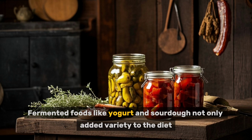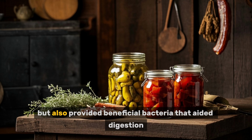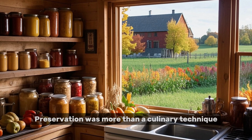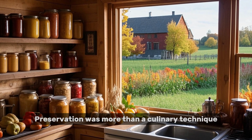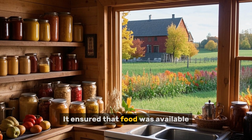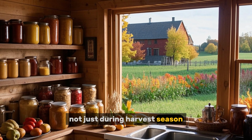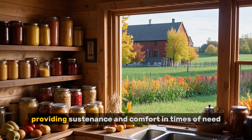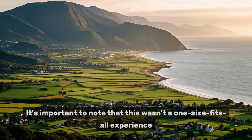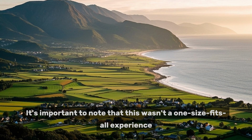Fermented foods like yogurt and sourdough not only added variety to the diet, but also provided beneficial bacteria that aided digestion. Preservation was more than a culinary technique. It was a way of life. It ensured that food was available not just during harvest season, but throughout the year, providing sustenance and comfort in times of need. It's important to note that this wasn't a one-size-fits-all experience.